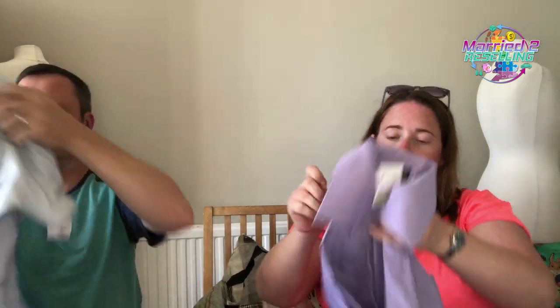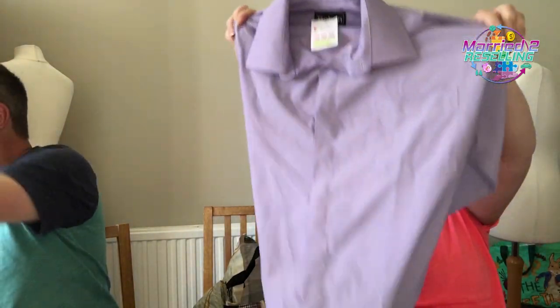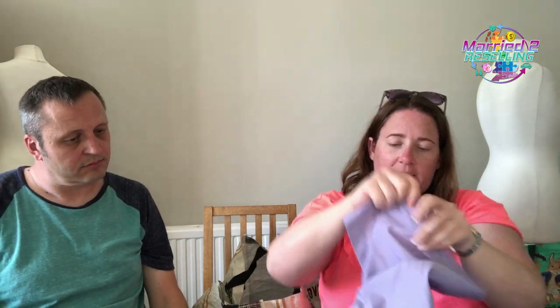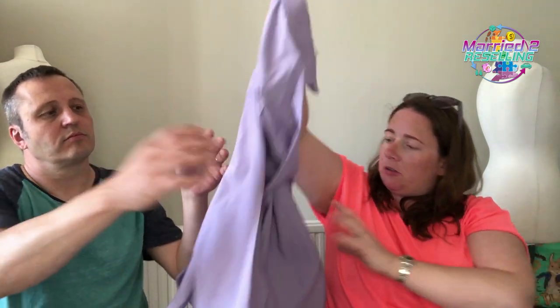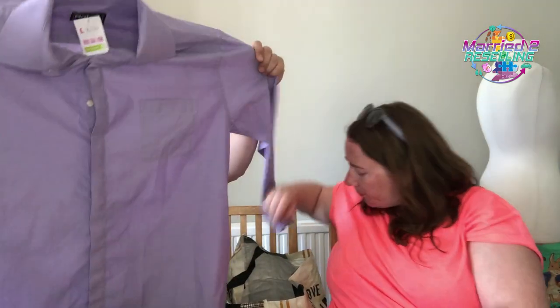Then we've got another Rohan shirt. Men's, this one's quite big. This is a 17.5 inch. And this one, has it been cut out? We shall see. No, it's the Globetrotter long sleeve shirt. We've sold Globetrotter shirts before. Yeah, definitely rings a bell.